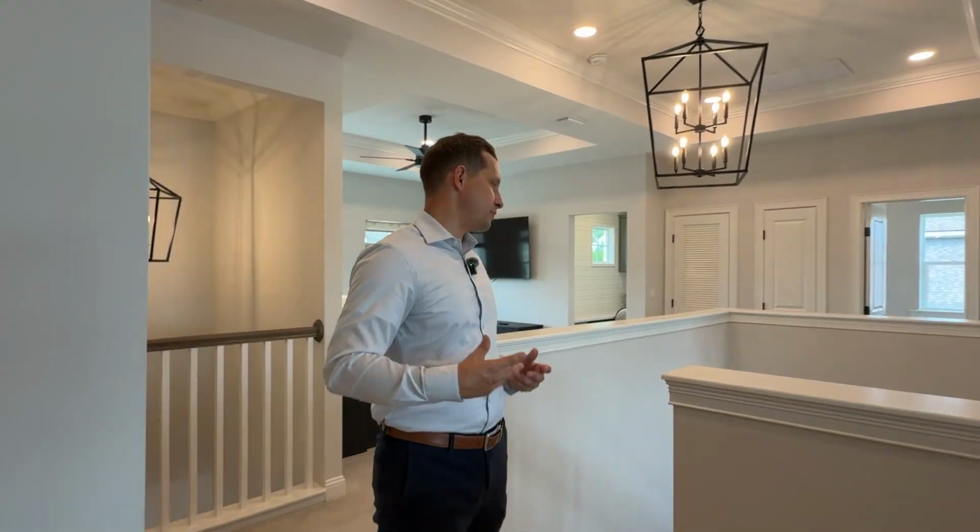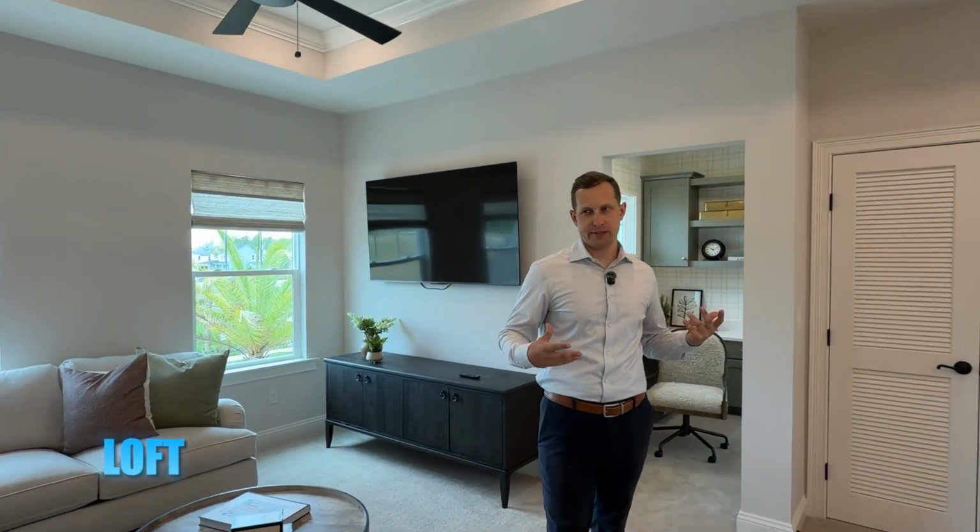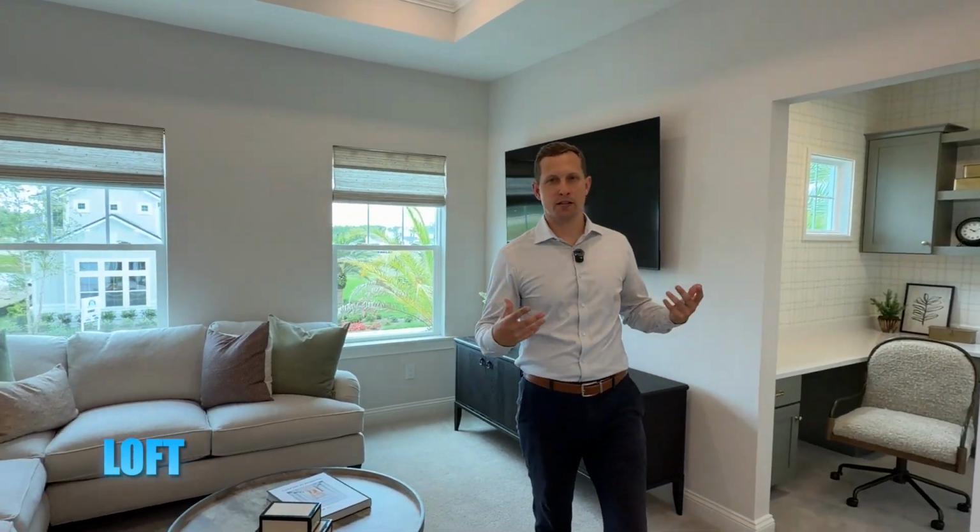And then it's going to take us back to the rest of our second floor, starting with this loft right behind me. Now with this loft area, this is, in my opinion, just a great utilization of the space by the builder.